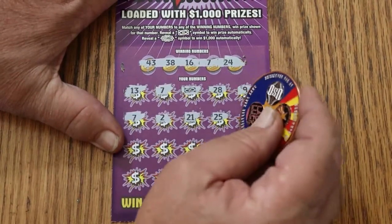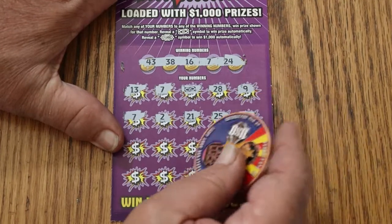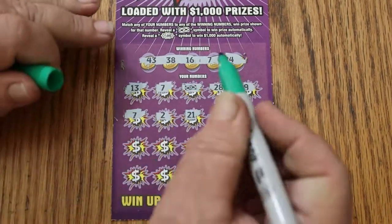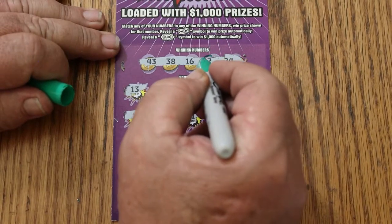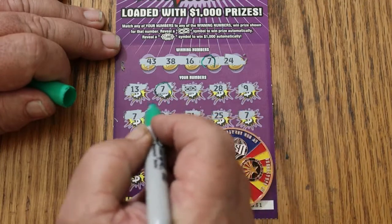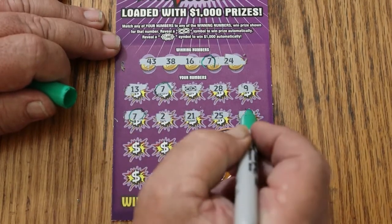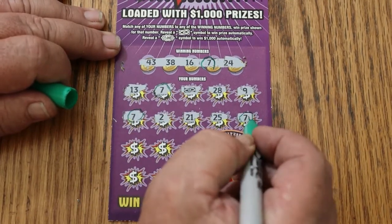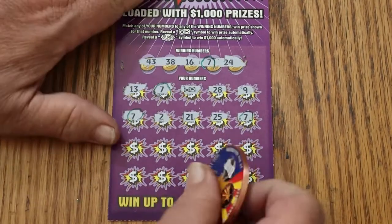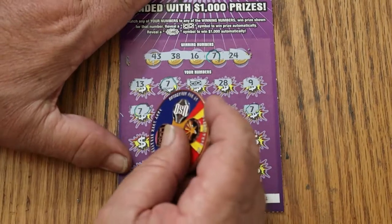21. 25. Another 7. I haven't had to do this in this series so far, but we're getting multiple matches here. And this is where you can miss things. Okay. This is shaping up to be a decent ticket, though.